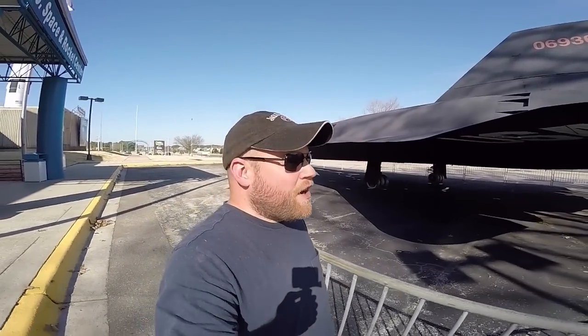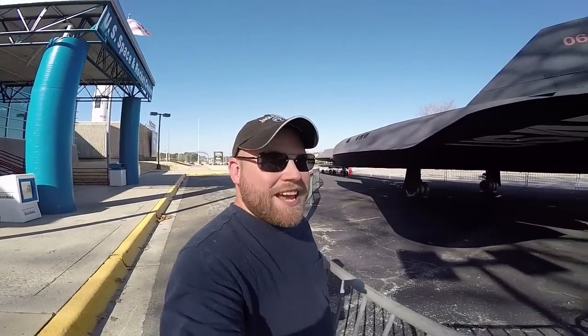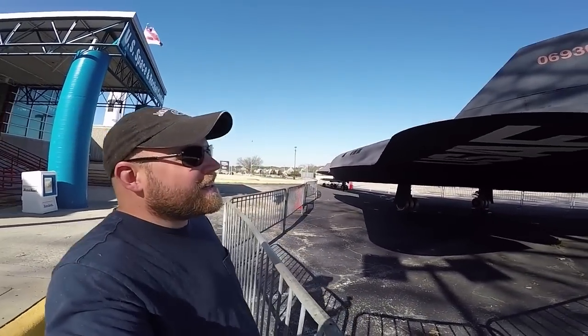Kind of feel like I have to stand in front of this so you can see how big this A-12 Blackbird really is.